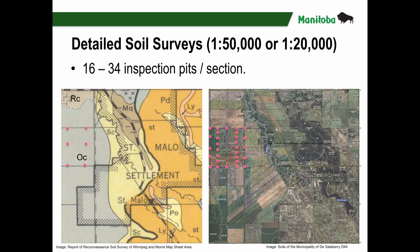than regional. As we can see here, this is a reconnaissance map on the left, with a detailed map on the right. And even in a level landscape like here in the Red River Valley, this detailed soil survey really captures the variability that we see even in this flat landscape, compared to the reconnaissance level. So with this more detailed information, it also gives us greater confidence for determining the land's agriculture capability, as well as other land use designations.